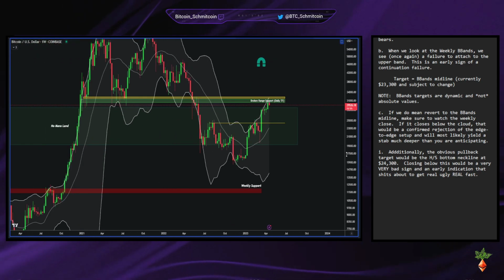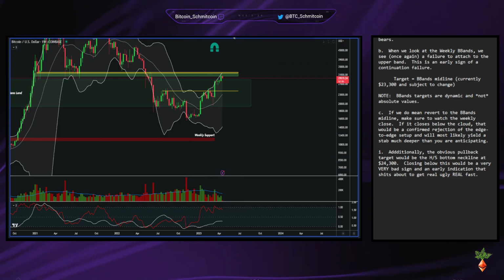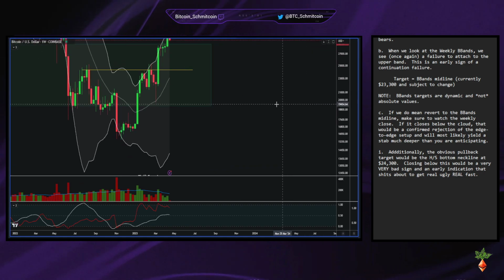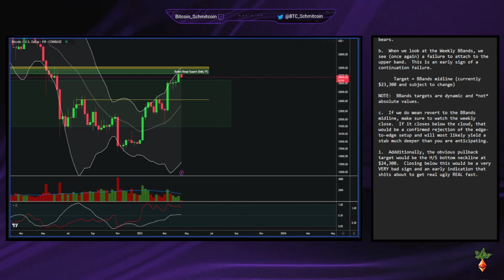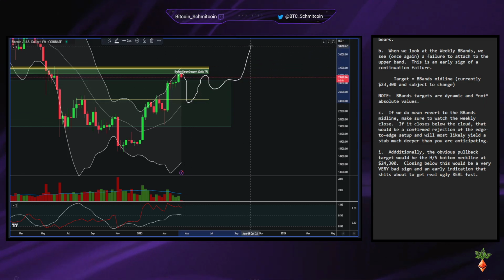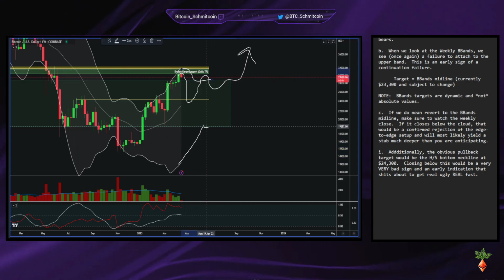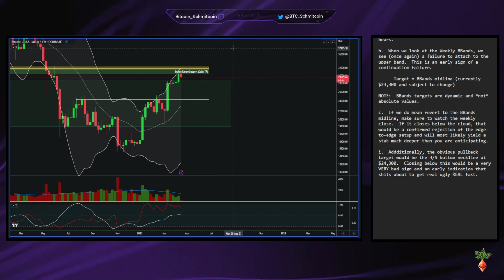In my opinion, the best case scenario would be if we consolidate longer, because we can see the B bands are kind of stretched out right now. So maybe we do something that most people, including myself, probably wouldn't expect, where we do this. Boom, boom, and we just kind of consolidate and then come up, right? And that gives the B bands an opportunity to collect themselves, and then we can rally from there. I don't think a lot of people would be expecting that, to be honest with you.